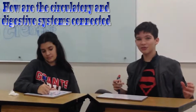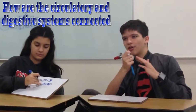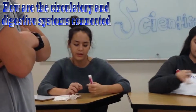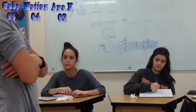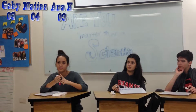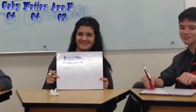So, the circulatory system connects to the small intestine via veins and then collects some of the nutrients, which are then passed through the entire body. No, like the circulatory system picks up all the waste from the digestive system and takes it out, and it also picks up the energy from the digestive system to deliver it to the whole body. And you have an extra point. Well done. Matthias, try to be a little bit more informational next time.